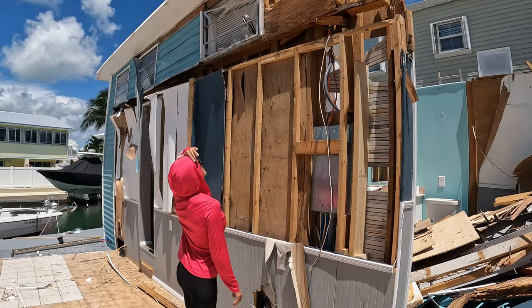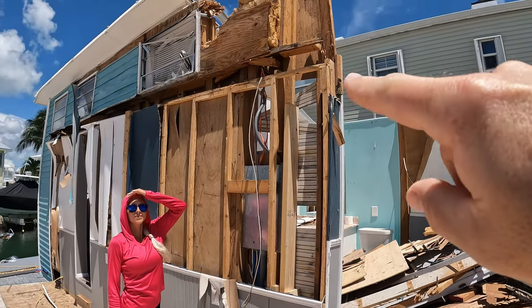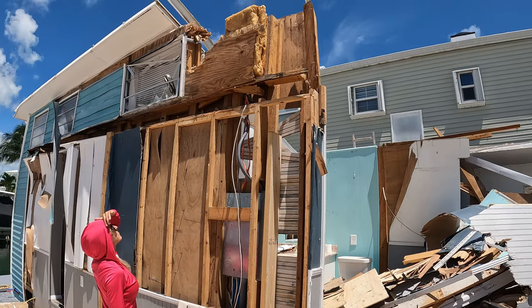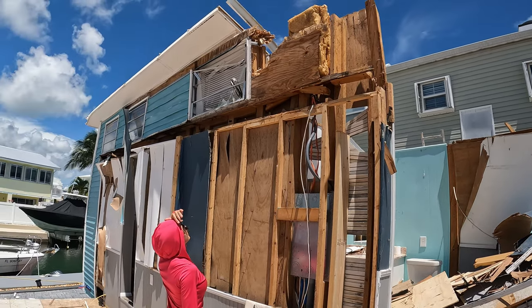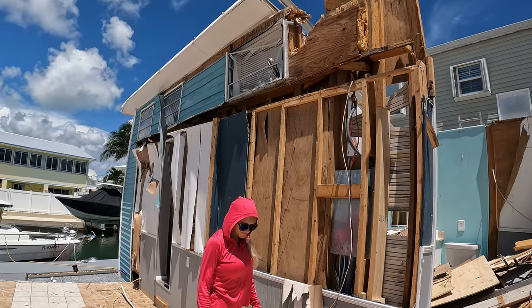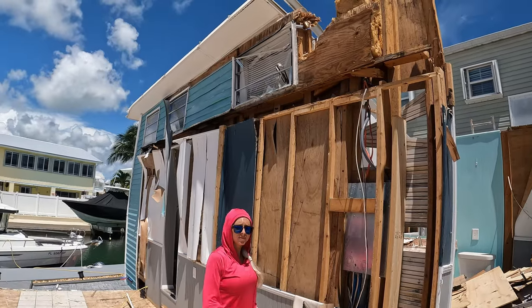So yeah, the camp trailer ended right here, and then they built a 3.5-foot addition on top of it to make a new roof. Pretty clever what they did. Because that roof went in that slot.